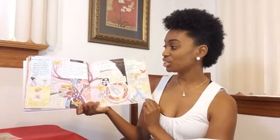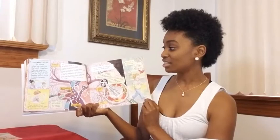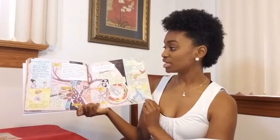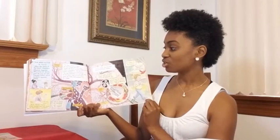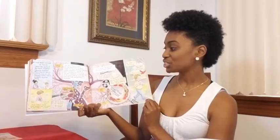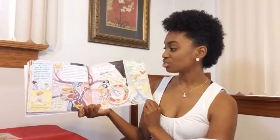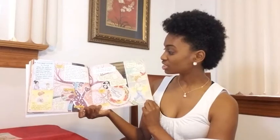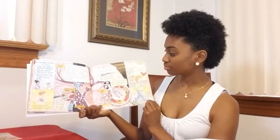The next thing we knew, we had flowed into the heart. Inside the heart are 4 hollow spaces called chambers, said Miss F. Each chamber is a little pump. The 2 chambers on the right side of the heart took in used blood from the body and pumped it to the lungs. In the lungs, the red cells picked up fresh oxygen.